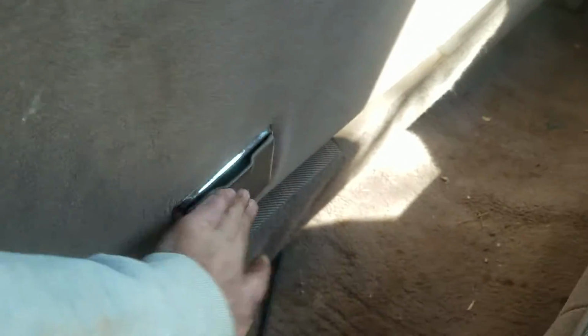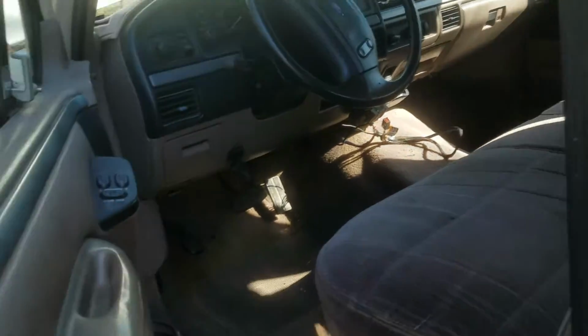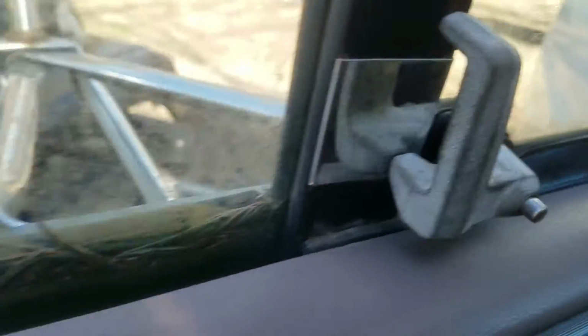Found some friends in there. Missing a wiper. I took the arm off so it wouldn't scratch the brand new windshield. But yep. This is my new project, folks. New project. Looks like I'm going to have to do something with that. I'm missing some seals. This one's no good.